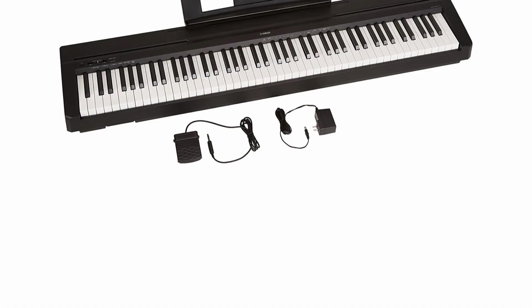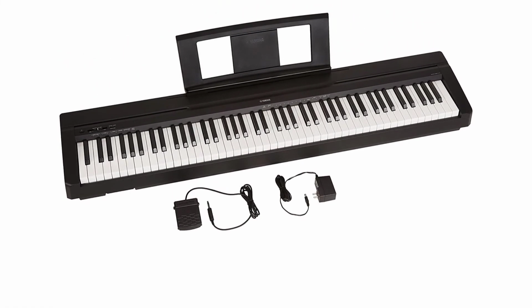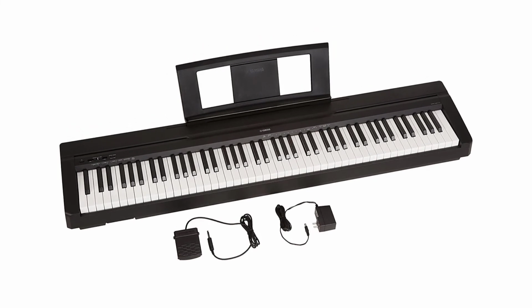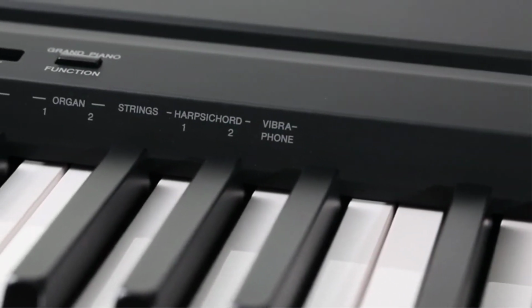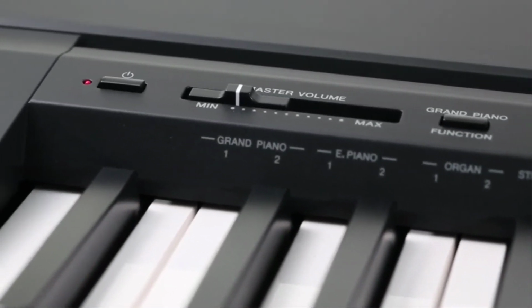Simplicity aside, the biggest issue that we found was in the keys. While they are made to look and feel like the real thing, they don't quite perform that way. We found that for fast-paced pieces, they tend to make a clicking sound.